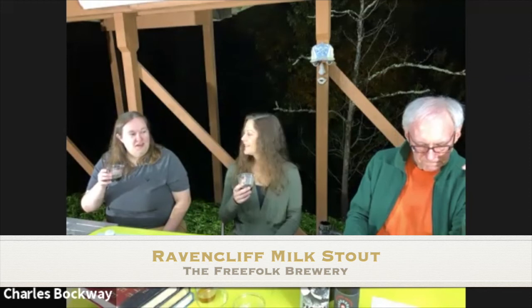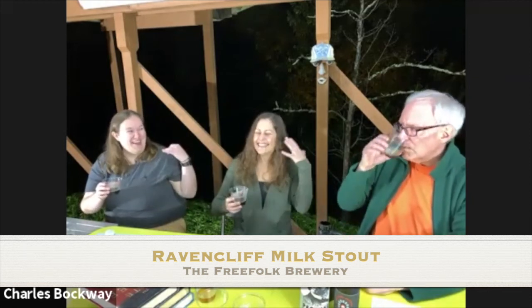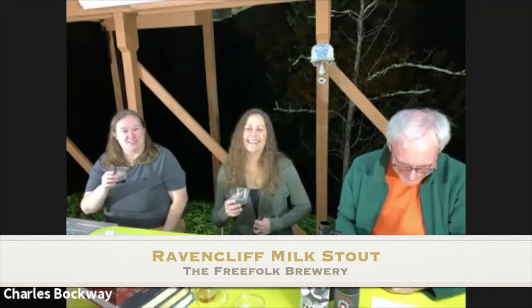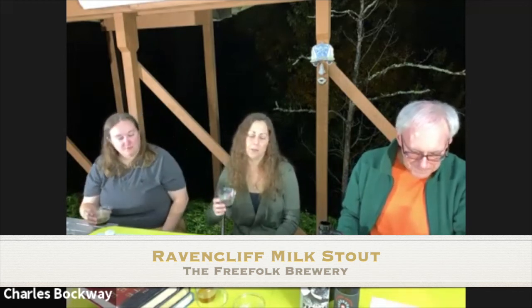I could definitely see myself drinking this, especially around the fire as they have at the brewery. It's really nice right now, where it's raining. It's perfect temp for this right now. It's fun. It's delicious. Get it when they have it on draft in a couple of weeks.